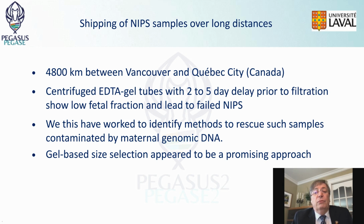a method to rescue such samples, because in some instances those samples arrived with a very low fetal fraction. So we attempted to search for a method to recuperate circulating cell-free DNA, if possible, of use for an NIPS, and we postulated that using gel-based selection could be a promising approach for this.